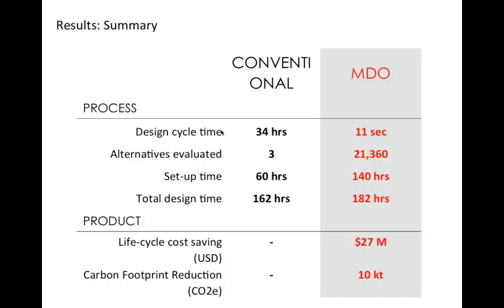So if you contrast the two methods, the development of 3 alternatives took about 162 hours total in terms of setup time and then developing each alternative. With what we call multidisciplinary optimization methods, MDO, we were able to do it in slightly more time in this case because there was quite a bit of setup time putting these computer programs together. But we were able to look at 21,360 options, 11 seconds per option, and able to save $27 million in lifecycle cost and 10,000 tons in carbon.